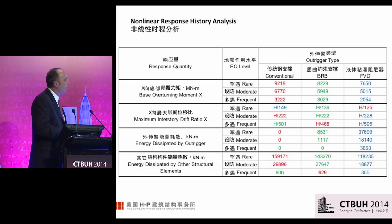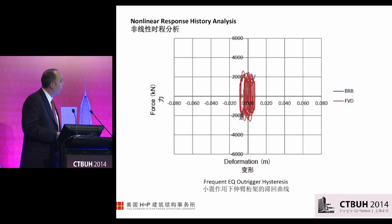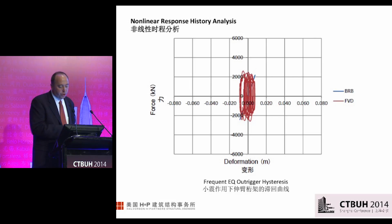The other key thing about the study that we wanted to highlight with the client was that energy dissipated by other structural elements was significantly more with the conventional system than the BRB or fluid viscous damper system. So in a qualitative sense, you can look at these numbers and equate those to increased damage you might have in the system for those different moderate or rare earthquakes. And this just shows that there was a benefit even at the frequent level for the earthquake.